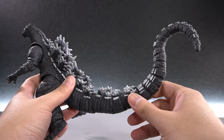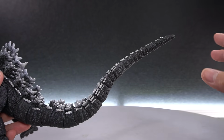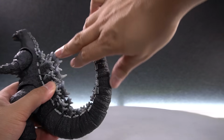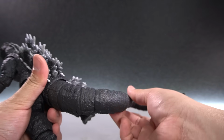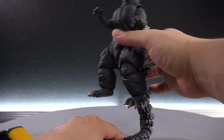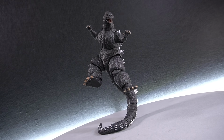And now, the best point of articulation on this thing. The tail has a grand total of 23 ball-jointed segments, and the ball joints here have an incredible amount of durability, which gives you some insane curvy poses and can even act as a makeshift stand. What a testament to the build quality of this thing.